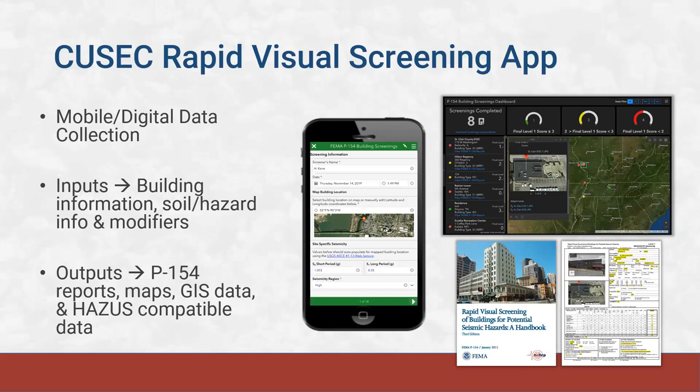There are three main components that include a customized data collection form that's aligned with the P154 standardized forms. There's a dashboard map for accessing results of the data that's entered. And then there's a reporting and data export function. And again, all of these are done within a digital framework, so it supports the digitization of this process. In the next slides, I'll walk through several of the components that make up the app.